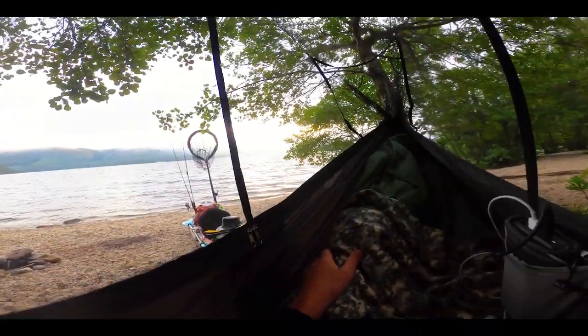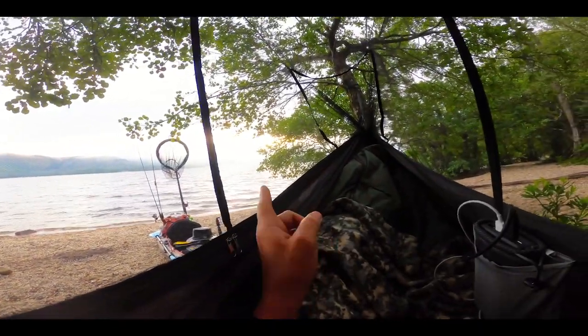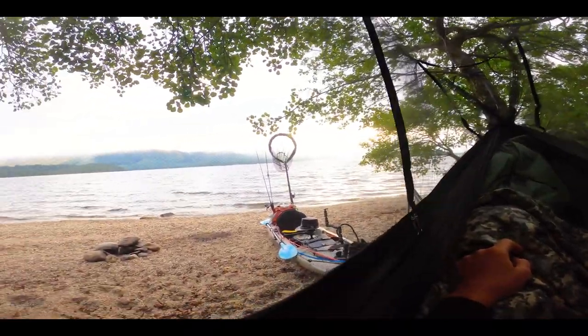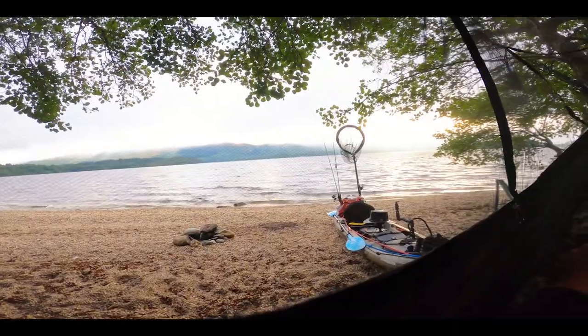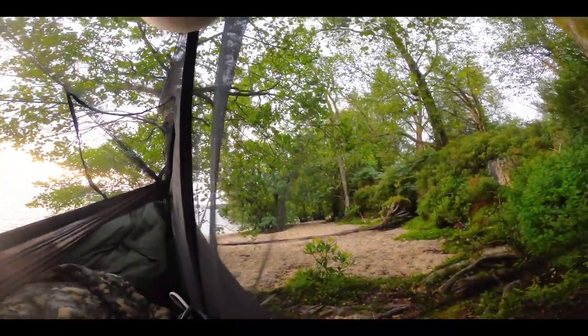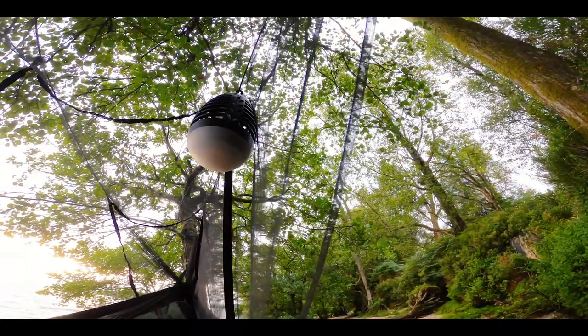Morning. So probably the best view I've had in terms of waking up to in a hammock. Look at that. What's that for a view? I've got the sun rising. The wind rustling in the trees.